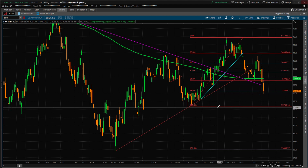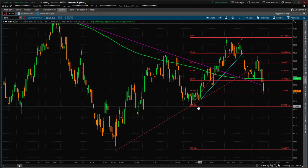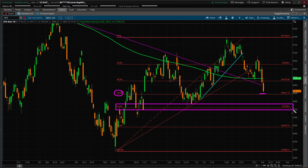Now, what we're going to do is we're going to take these fibs out to the larger time frame. And so we're going to take this all the way down to the October lows. Now, what do we have here? We have the price coming down to the 50% retracement of that as of Friday, almost to the tick. So that's very important. Now, notice how well this lines up with the 61.8% retracement, or in this case, the December lows, just below 3,800.